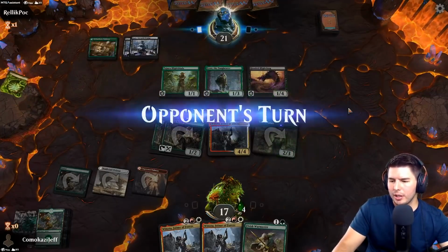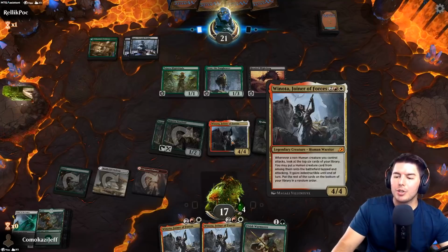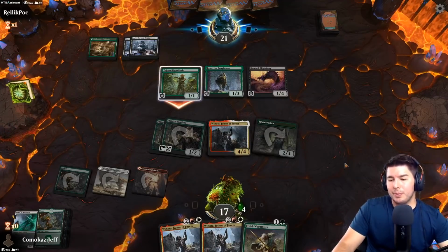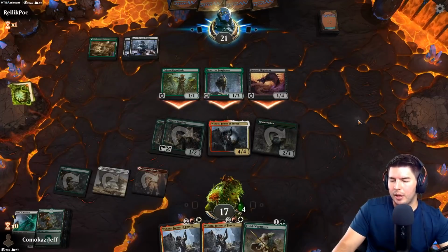It's a warrior to get the buff. Does not trigger Winota when it attacks in, though. That's the biggest downside of it. All right, so Warmaster is pretty sweet stuff. It does trigger it when it gets grabbed by Winota, though, so that's cool.